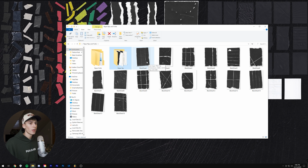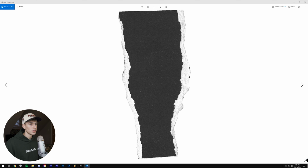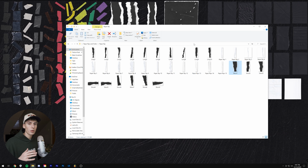So basically these black sheets are pretty similar to what I just showed you. I'm not exactly sure which short one I used, but I used one of the short black ones. There are 10 long black rips, just meaning that it's a little bit longer. And then there are 9 short black rips. So you can kind of see they're just a little bit wider, so if you wanted more of the photo in there. And then there are 15 paper white rips.